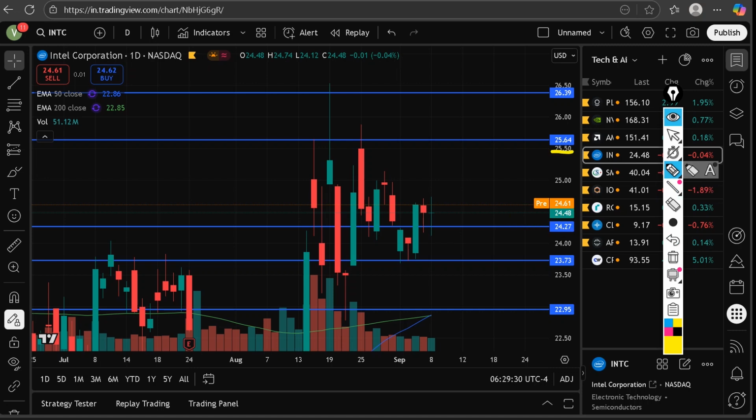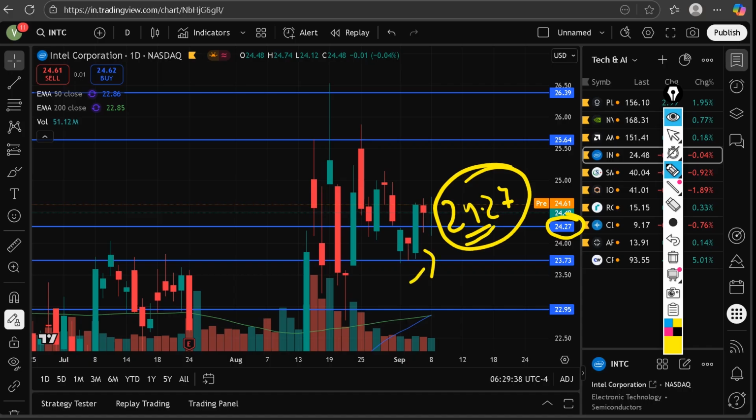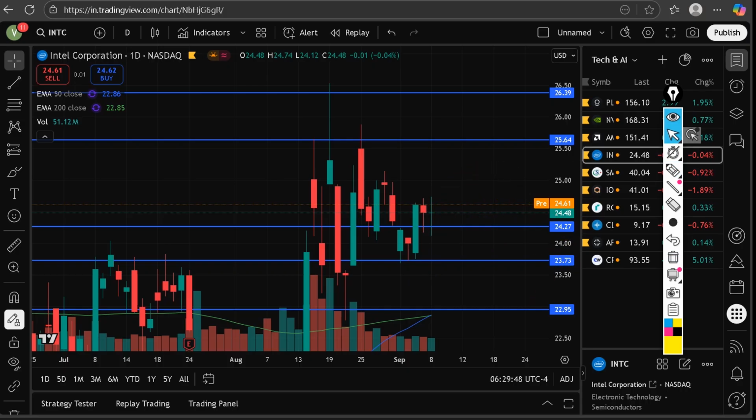The target I've already told you is 25.64, but in case it goes to test this 24.27 again today, doesn't sustain it and gives a breakdown of this level, and by breakdown I mean a closing also below this level, if this kind of setup forms, then 23.73 can be tested again. So this is my view on Intel Corporation stock.